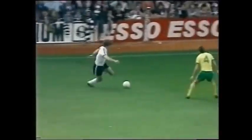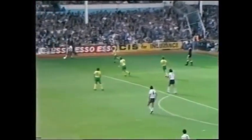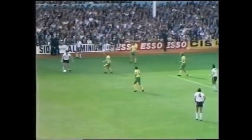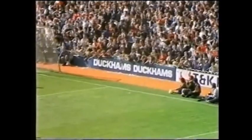Armstrong. Oh, that was hit in with considerable power until Wicks got in the way. Armstrong again. Chipped in this time. That was a good piece of play there. Villa. Oh, my word, he hit that well. And a beautiful save by Bonetti from Duncan.